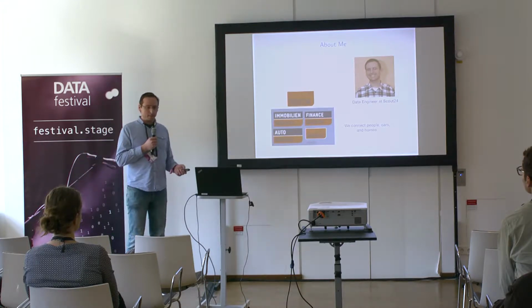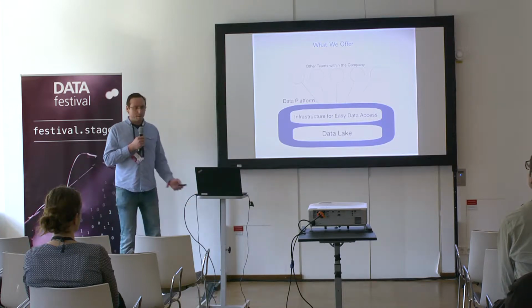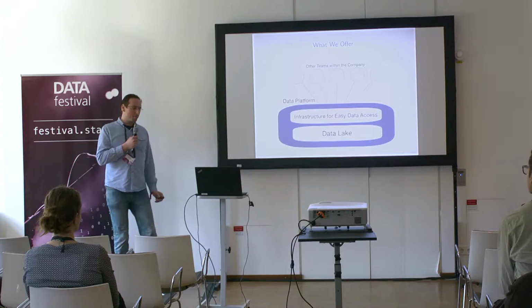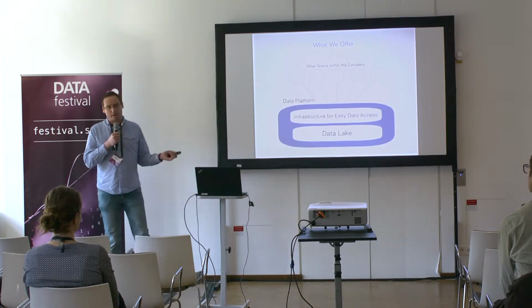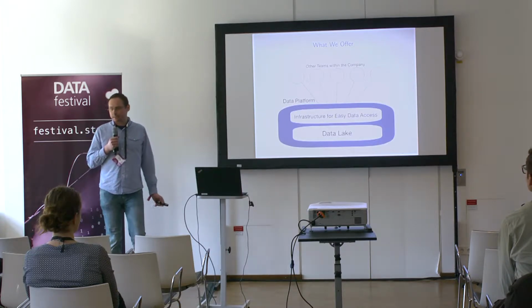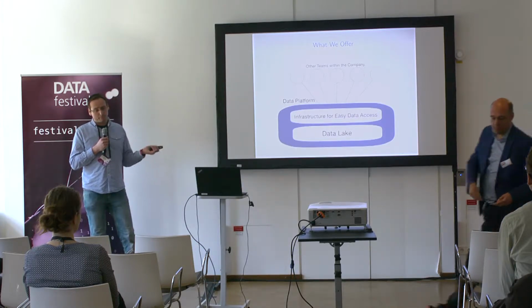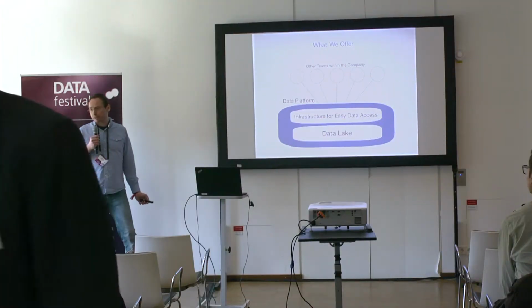The data engineering team per se, what do we do? We do many things, but among the things we offer is a data platform. This data platform consists of a data lake that we have heard about in today's keynote already. Around this data lake, we built infrastructure and tooling for easy data access, to provide this data for analysis to all of the internal customers, all of the teams within the group.